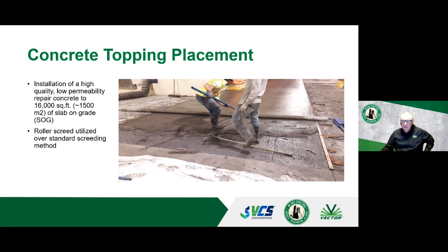After they placed it in their little forms, set up these forms here, so they obviously did it in sections, and then they used the roller screed to get it nice and uniform, and obviously to the desired thickness. So this is acting like a bulkhead, if you will, to achieve uniformity and the proper thickness.